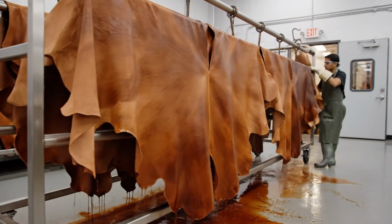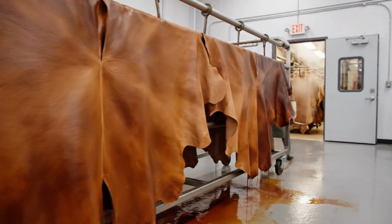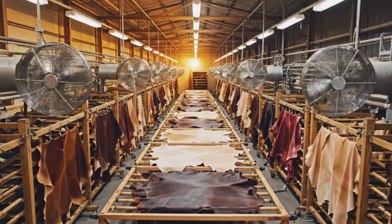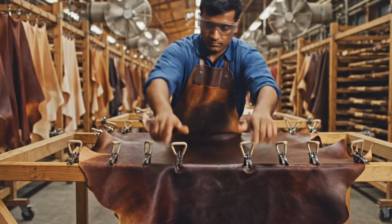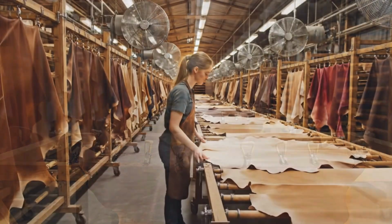The leather now carries its identity. Every bag will wear this color for decades. Tension during drying is everything. Release it wrong and the leather distorts. Hold it right and it sets perfectly flat.